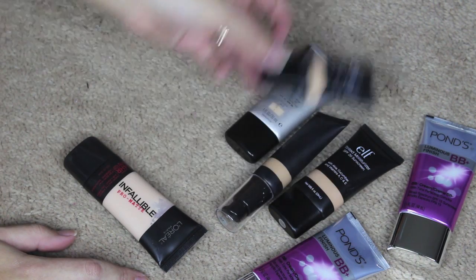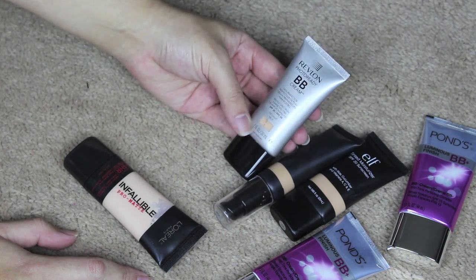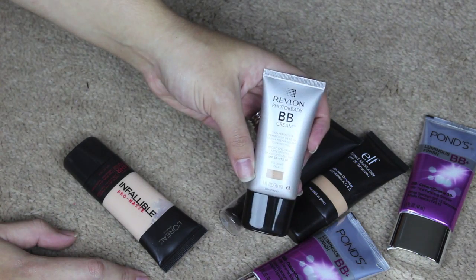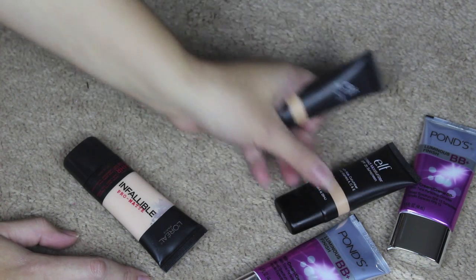This is actually a concealer, not a foundation. I have one from Revlon Photoready BB Cream. This is in the color Light Pale. It is extremely light for me, and I don't plan on wearing it, so I'm going to be passing that on.